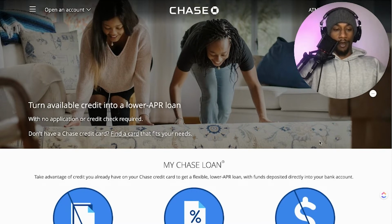You can borrow from available credit on your, for me in particular, my Chase Freedom Unlimited credit card, and you'll save with the rate that's lower than your standard purchase APR. And it says you'll save with no fees, no origination or early payoff fees, find terms that work for you. So choose a loan amount minimum of $500 and a duration that fits your plans and budget. You'll have a simple fixed monthly payment with no surprises. And then it says have your funds deposited into your bank account in as little as 1 to 2 business days. My friends, why aren't more people talking about this?